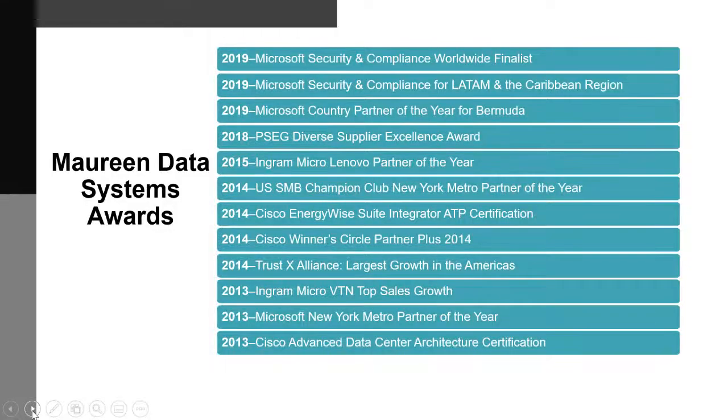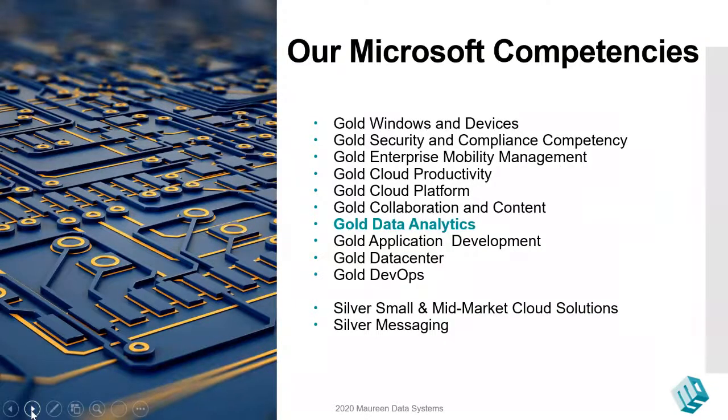Next slide. And this is just a quick overview of our awards from the past few years. Last year we won some really major Microsoft awards around security and compliance. As you know, that is a growing industry, and it's very important for every company to have a good cybersecurity framework. Next slide. And then these are our Microsoft competencies, as this is a Microsoft presentation. As you can see, we are a gold data analytics partner, so we meet all the criteria that Microsoft sets for Microsoft partners, and we have delivered that for our customers.